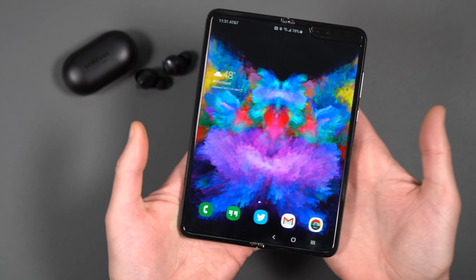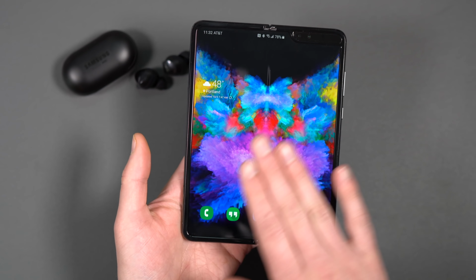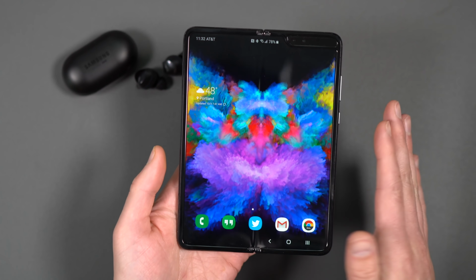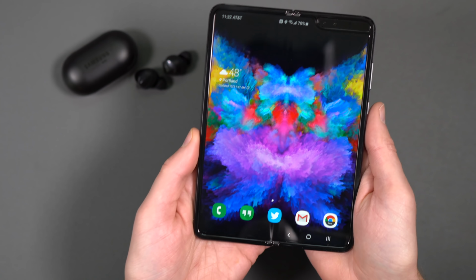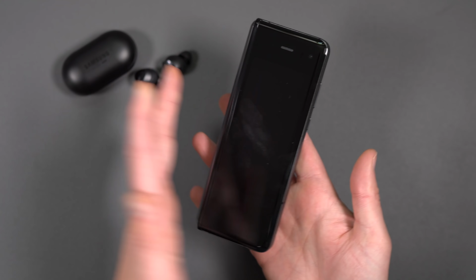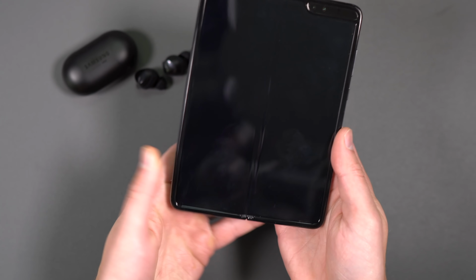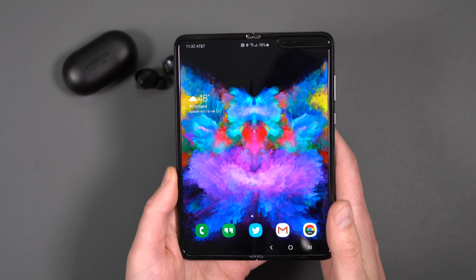So the first thing to highlight is the fact that I've had it for a week and it's not broken. It's not broken at all. The screen is still flawless, intact. It works. I've been using it nonstop. This is the only phone I've really used for the past week, and it's good. The front one is fine. The inside one is fine. It is absolutely fine. So let's just get that out of the way.